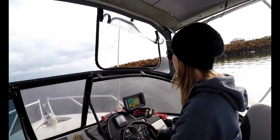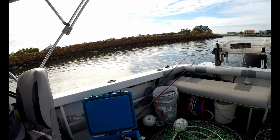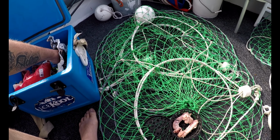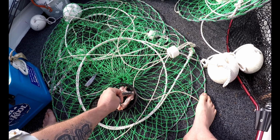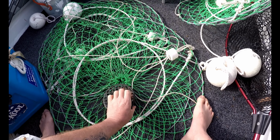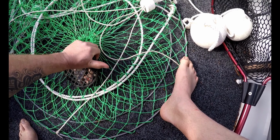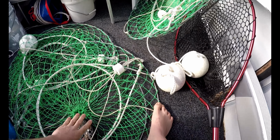How are you going, Skipper? Good? Yeah, great. Nice. The weather looks stormy. A couple of chicken necks and a muley or two or three. Oh, click. Maybe. There you go. Click.